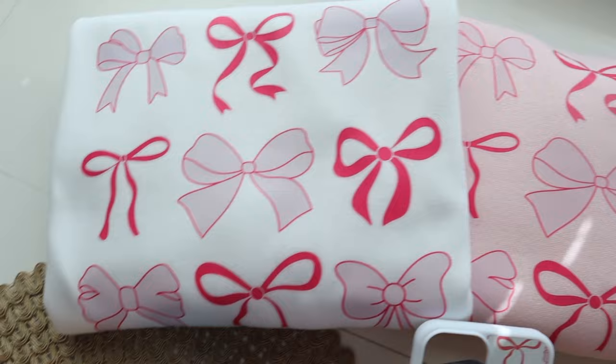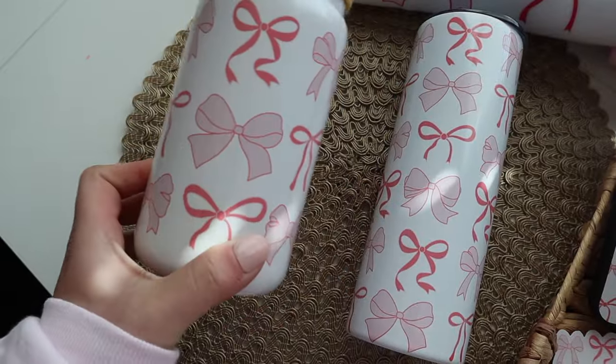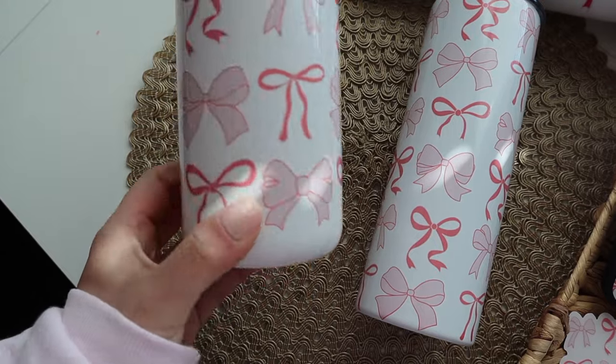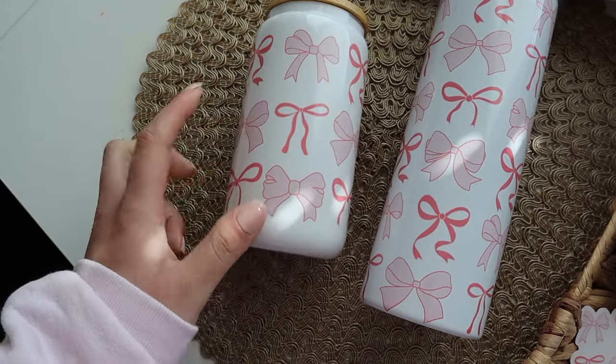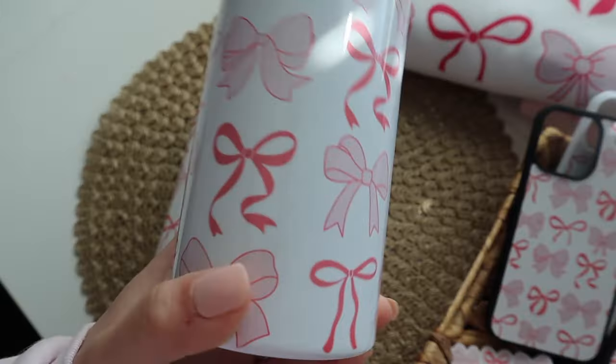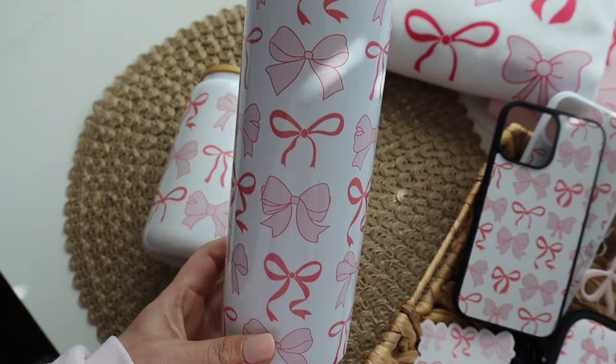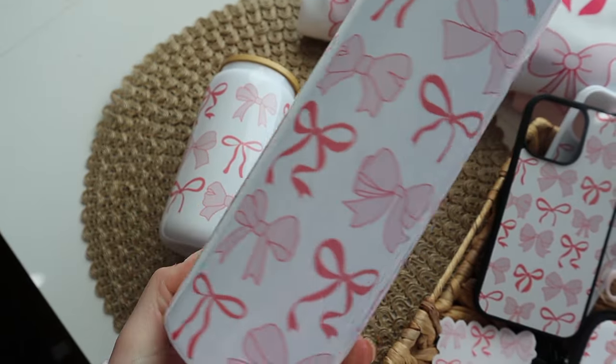Okay, so here is the entire collection, and I'll just quickly walk you through some of the things. First up, we have a sublimated 16-ounce glass can with just a bunch of little bows. This definitely is one of my favorite things from the launch. This is a 20-ounce tumbler, and it is so stinking cute. I love it so much. It goes all the way around.